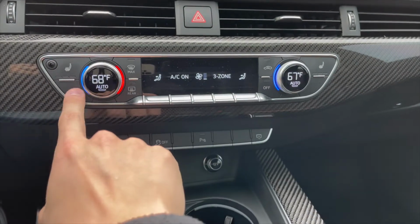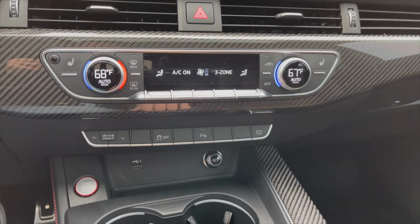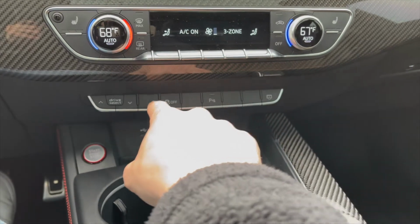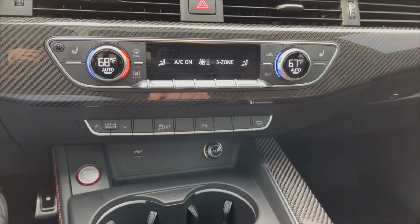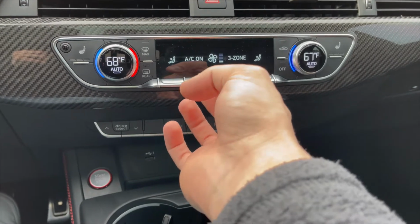You do have heated seats. I really wish this car had ventilated seats. Would have been really nice. And what is up with all of these blank switches? This car ranges from $80,000 to $100,000 new. I'm kind of curious why there's so many blank switches. Maybe there's a lot of packages this car does not have. Who knows? But outside of that, you got your standard climate controls here.